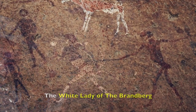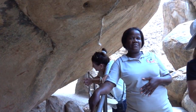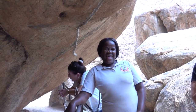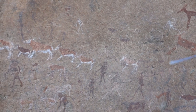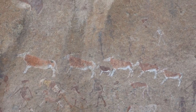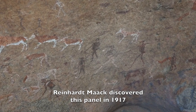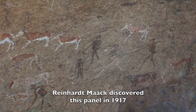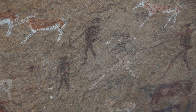I have always known of the White Lady of the Brandberg, so understandably I was very excited that I would get to see this panel of ancient art today. The subject of this iconic painting has been the source of controversy for quite some time. In 1917, a German geologist by the name of Reinhard Maack discovered this panel in this rock shelter. He was convinced the figure in white was a female, so he named it the White Lady of the Brandberg.